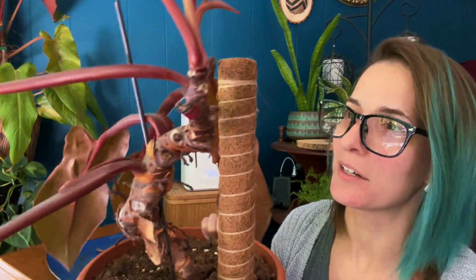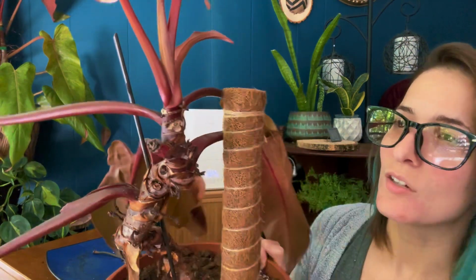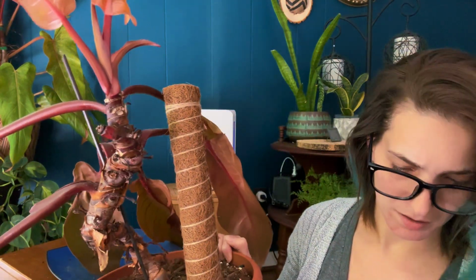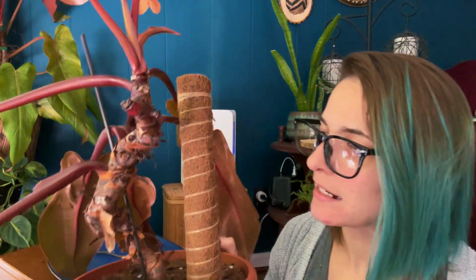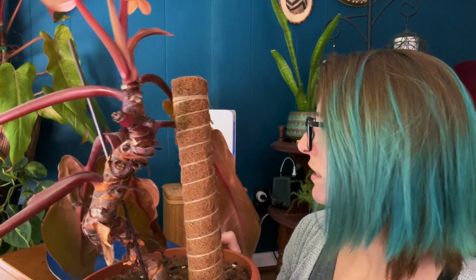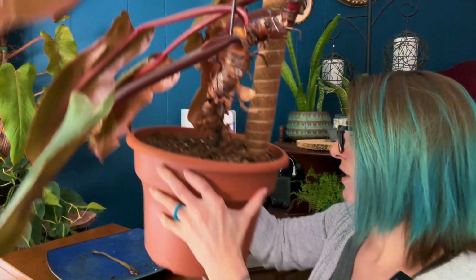She does have some aerial roots here already. I don't know if you can see that. Yeah. So hopefully, just wrapping that up in some moss or even water. I'm not sure which method I'm going to go with right this very second. It's going to be odd regrowing that because these things are so long and weird. I'm not going to lie. It's going to be weird.